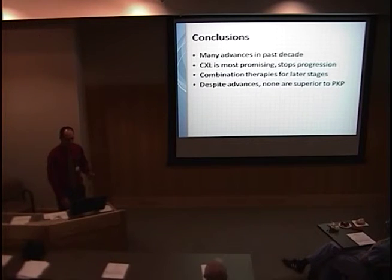Combination therapies are available for later stages, which provide a greater scope of treatment. And despite the advances in corneal transplantation, PKP remains the standard of care.